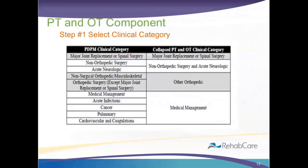Let's walk through what some of these components look like. The PT and OT component, the way we determine those are exactly the same. So I'm going to combine those in these few slides. The first step in trying to determine the PT and the OT component is to select a clinical category. And you can see on the left-hand column, and I know it's a little bit blurry, they have put together 10 clinical categories in which they felt all patients would fall. They have collapsed those even further into 4 total categories for the PT and OT component. So you've got major joint replacement or spinal surgery, non-orthopedic surgery and acute neuro. We've got other orthopedic, and then we've got medical management.